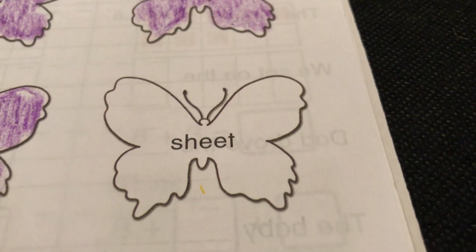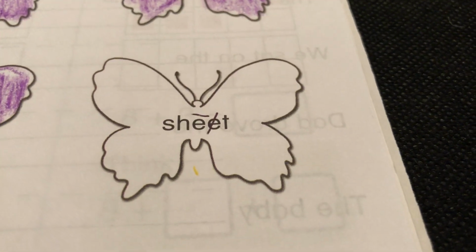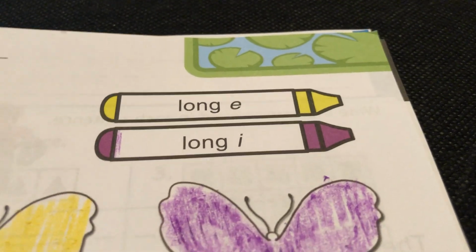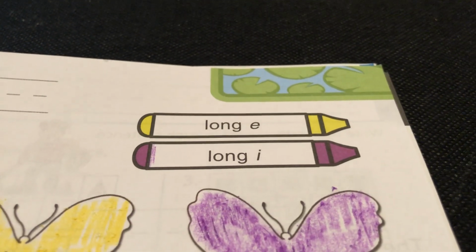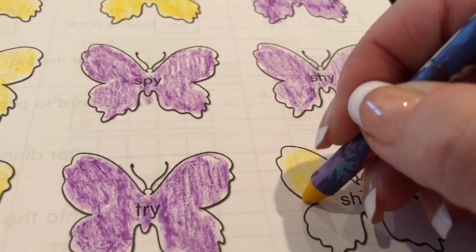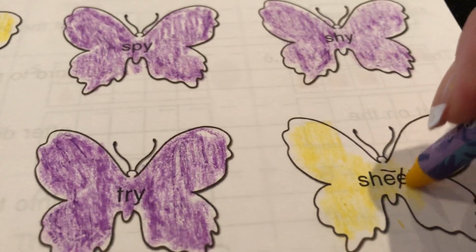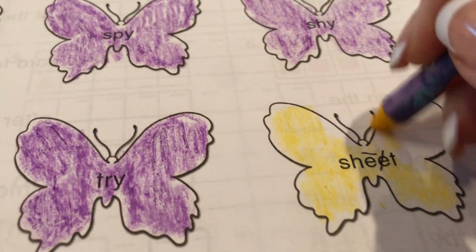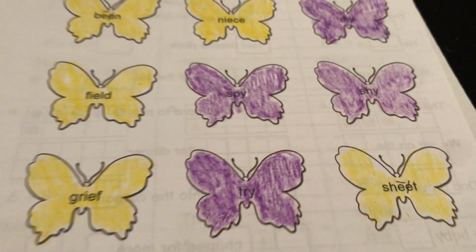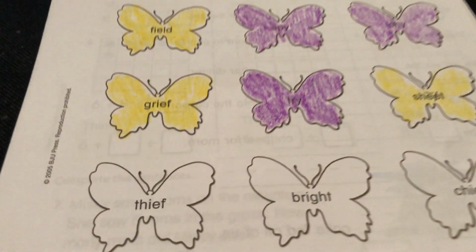Ooh, this was in our Bible lesson the other day. Eat. Remember the sheet came down from heaven? What sound for eat? Long E. So let's color it yellow. Sheet, sheet, sheet. Okay. Let's come down here to this one.